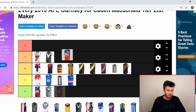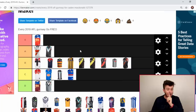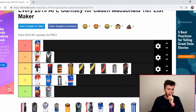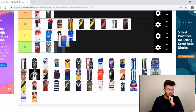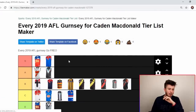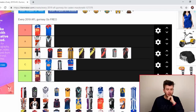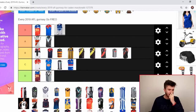Now this is the Lions top that they only wear in Melbourne, I think. Or maybe they wear it on every away game, but it's meant to get around Fitzroy, the football club, but I reckon that is right up there. Other tops that are right up there in the S column, I would put the Dees' away top. And that'll be a bit divisive, I reckon, but that royal blue is so sick. Another one I'll put right up there is the Kangas away. I do rate that one as well.